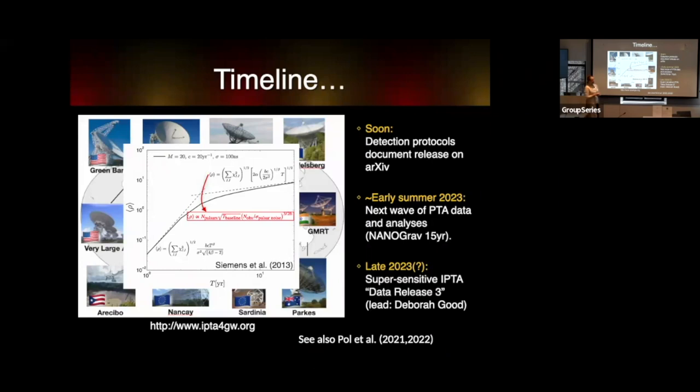We have a coordinated plan internationally to release a next wave of pulsar timing array data and analyses, and this includes the NANOGrav 15-year analysis, separately for all the pulsar timing arrays, but in a coordinated way in about a month, maybe 2, maybe 3. These things sometimes encounter delays.